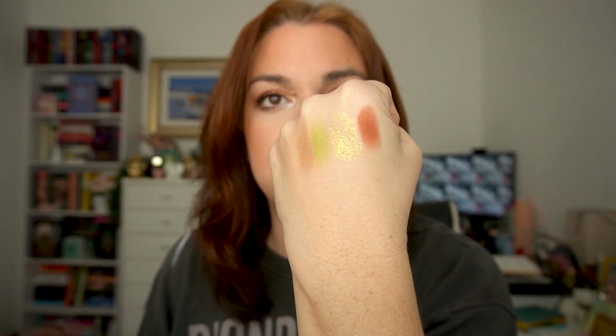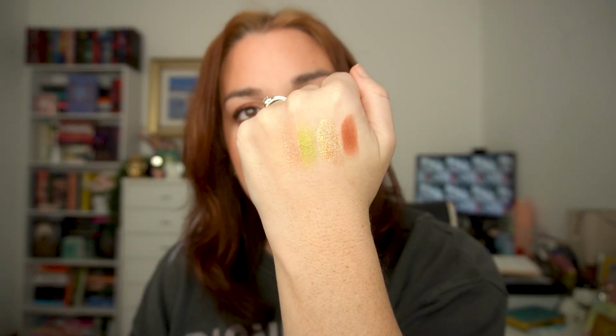But yeah, these are the 2 that I'm going to be rolling out. Let me just show you what I have left over in terms of color story. All right, so this is what I have at the moment. It's pretty shimmer heavy. Anyway, I have 3 shimmers here and then 1 matte. So it might be nice to roll in a matte.